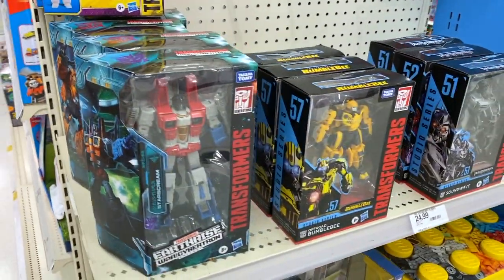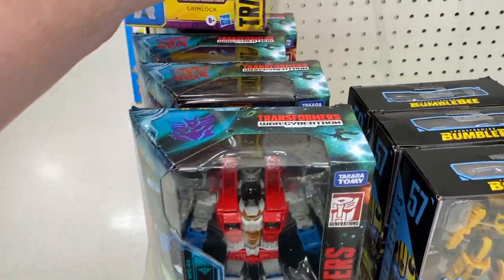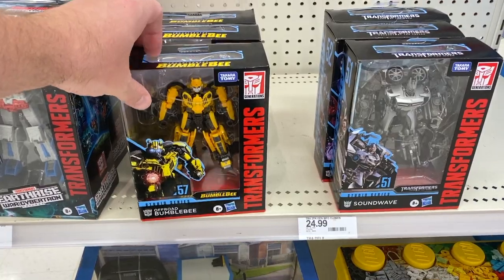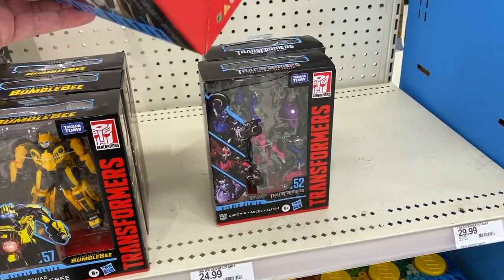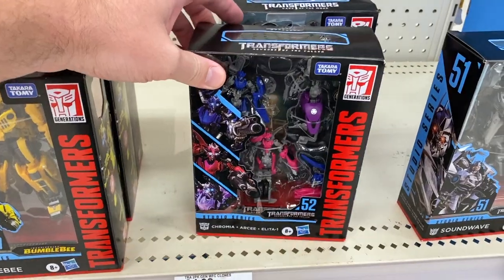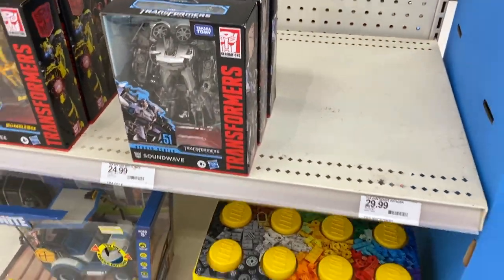We have some more Transformer stuff here. $30 for your Earthrise Starscream. More grapples. Yeah, we've got three more grapples there. Some more studio stuff. Bumblebee. Three Bumblebees. Soundwave. There's the three pack. Probably RC and Alita. And then another Soundwave. All right, let's see if we can find an actual NECA section.